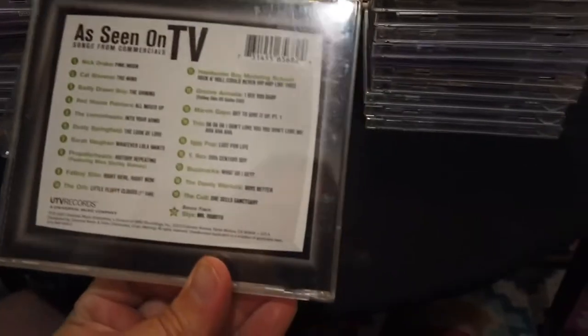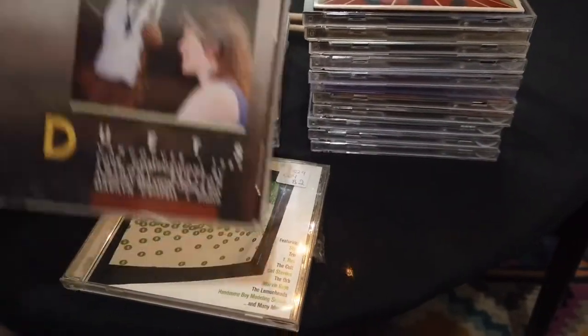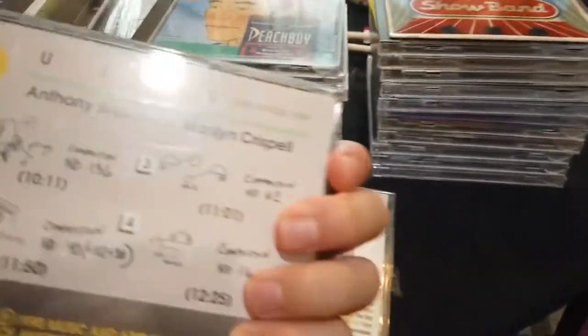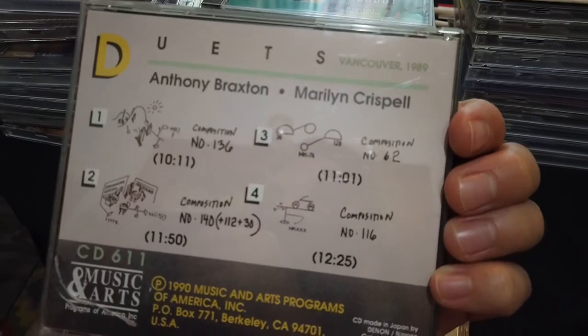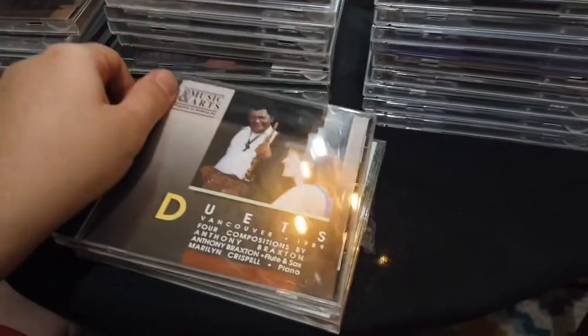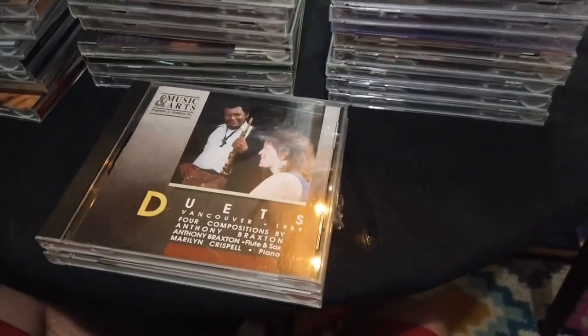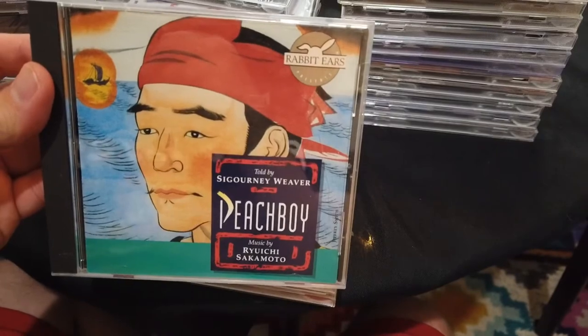As Seen on TV, it's older, from 2001. This one is really cool. Duets. It has like chance music and uncommonly written notation for music. 1989. I think it can sell well. This is a 1991 story read by Sigourney Weaver, Peach Boy.